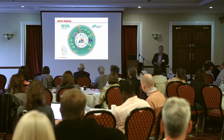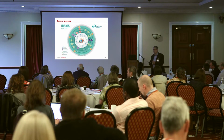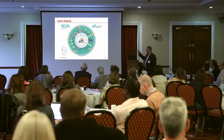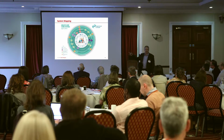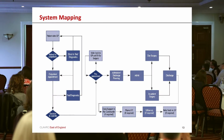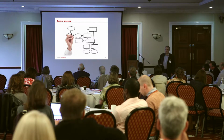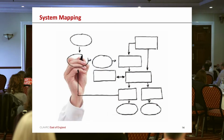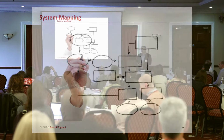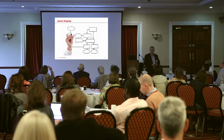So what's emerged in the theme is a very sharp focus on how we map systems in healthcare, whether it be right from the top down, the health and care system, as in this picture, or a particular pathway at a much lower level. The key question is, how do we draw the pictures? What is the language or set of languages we should be using to describe the complexity of healthcare systems, and how can we draw those pictures? And we have to get this right for all the other three areas to work.